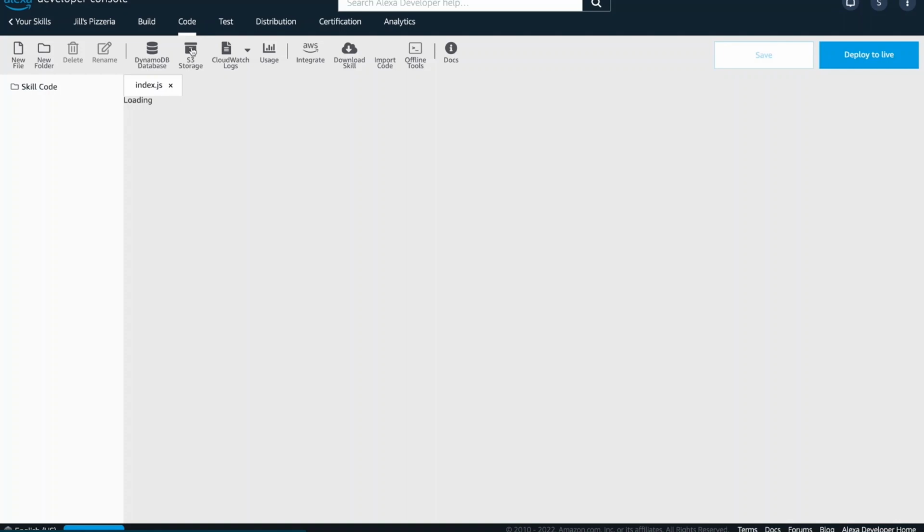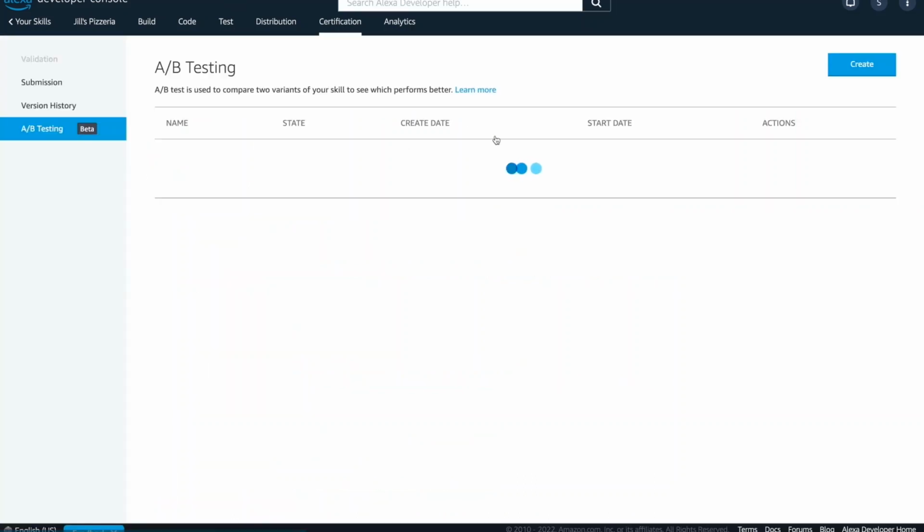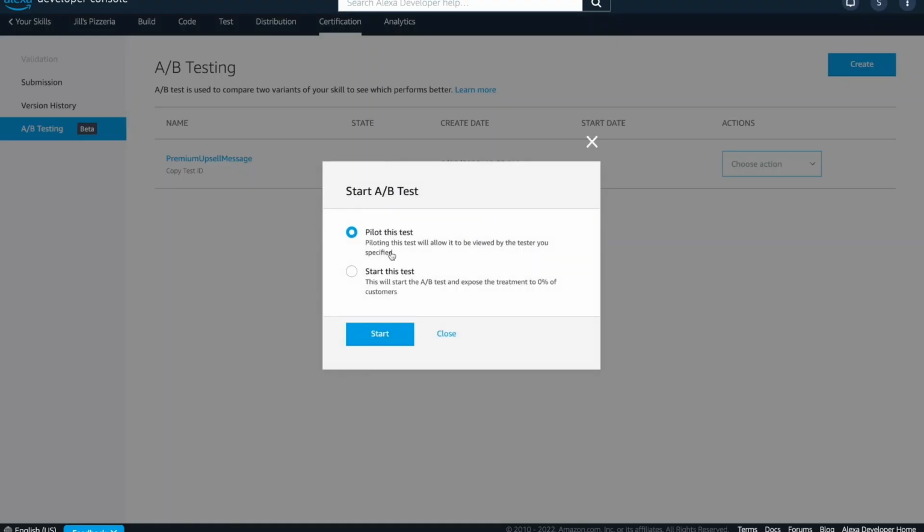She updates the endpoint code to split the experience between control and treatment versions. Jill writes a conditional statement for her control and treatment experiments and returns the response. Jill has tested one of her experiments to make sure there are no errors before exposing to customers. You can see the pilot this test option here, so Jill could test the new experience with her own device before implementing.